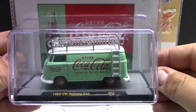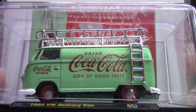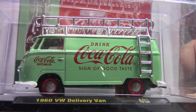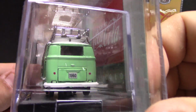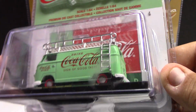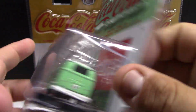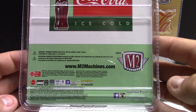1960 Volkswagen delivery. Very cool. Love the teal color green. Nicely detailed all around, just what you'd expect from M2. Very cool ladder rack and roof rack there. These are all metal with rubber tires. Does have an opening hatch there with the 1960 license plate. Obviously the attachments on these are going to be plastic, but the majority of this casting is metal. Very sweet. Backs on these are pretty much the same, but these are a new release in the last probably month or so.